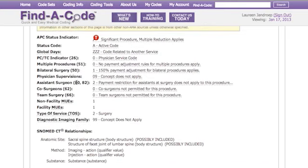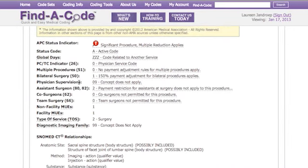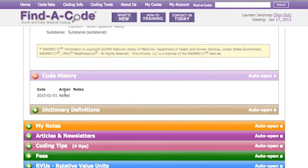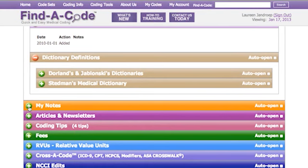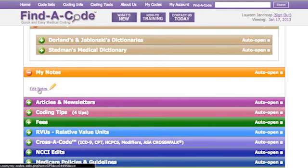I noticed that when I was doing that. It does the HCC code. It doesn't do the RX HCC code, but if anybody's doing HCC coding, it gives you a heads up. Great. Code history will just let you know when it was added, when it was revised. My version, I've got the full package here, so I get all the dictionary definitions and that kind of stuff. You can add your own notes to a lot of encoders to remind you of things. So if you're on the job and you're working for, say, a cardiologist, and you always come up against this code and you want to remind yourself of something about it, you could create your own notes here.